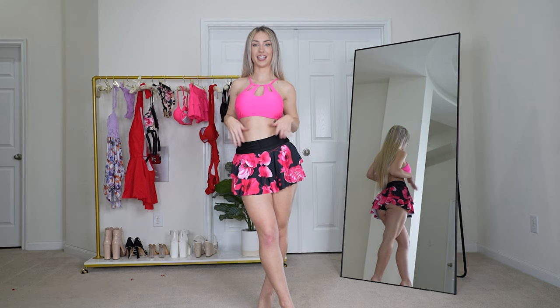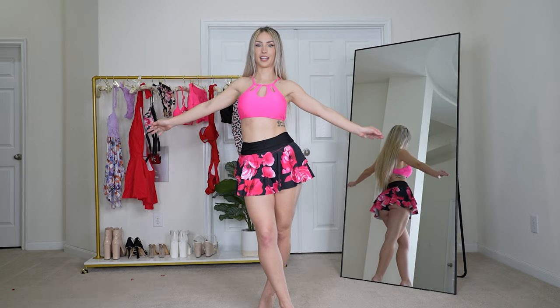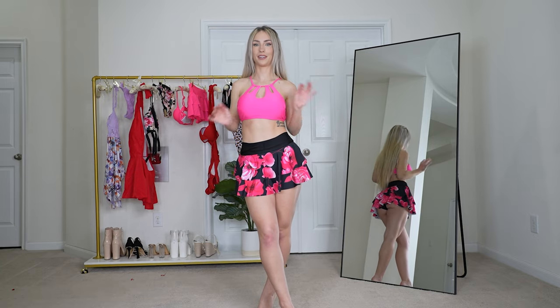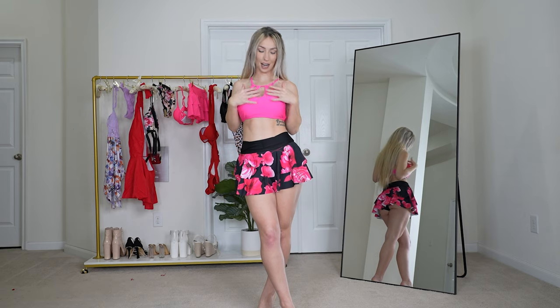Starting off with this super adorable two-piece bikini skirt set. Both pieces are made out of swimsuit material, so you can literally go swimming just like this, which is so cute for like a pool party or something like that. I love the design of the top and the color. I'm literally obsessed with the color of the top and the flowers and the skirt. This is such a cute set, and the straps are fully adjustable as well.